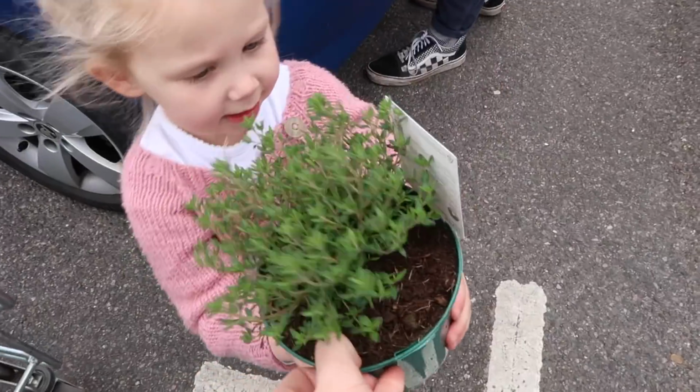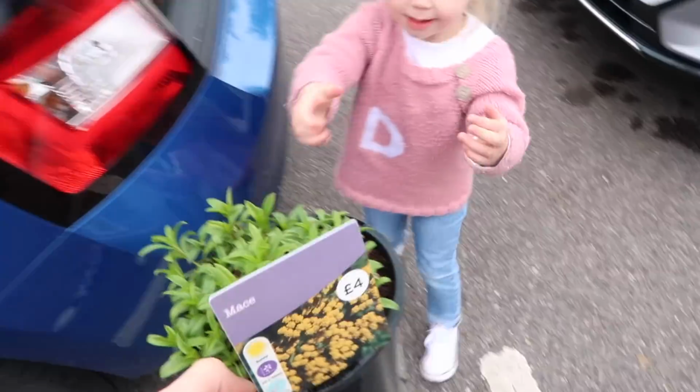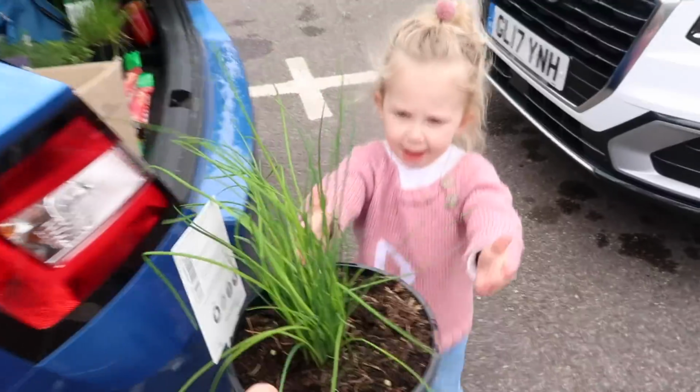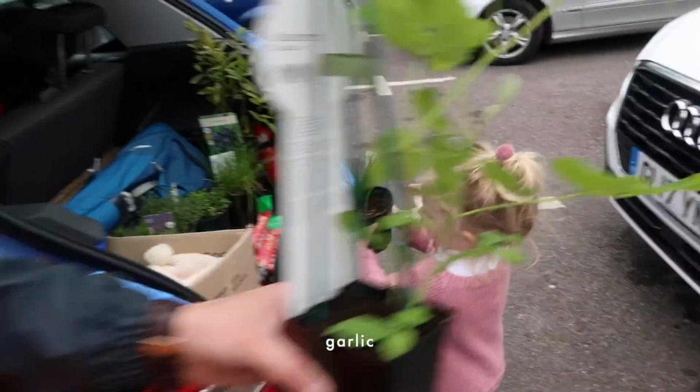This is thyme. Thyme. Mace. Chive. Garlic chive. Coriander.